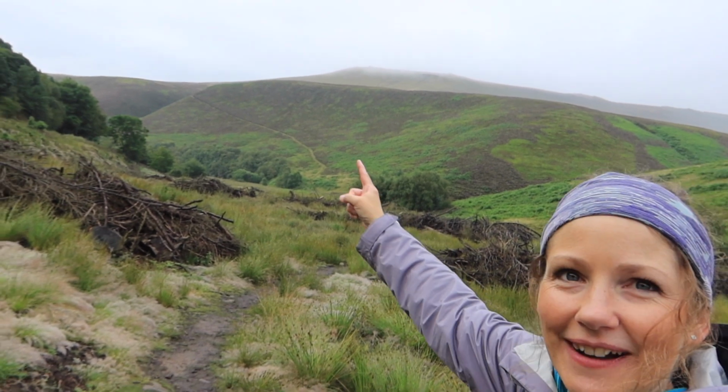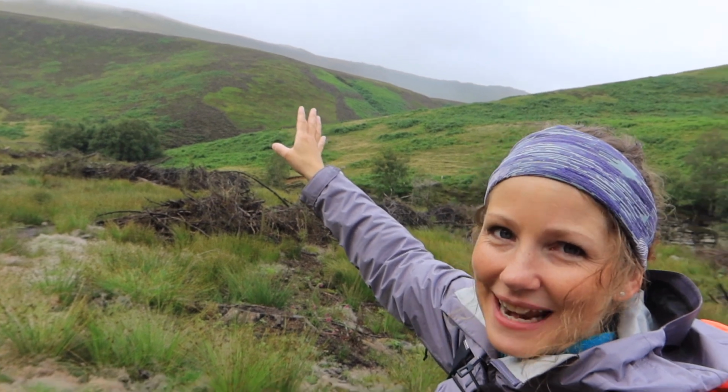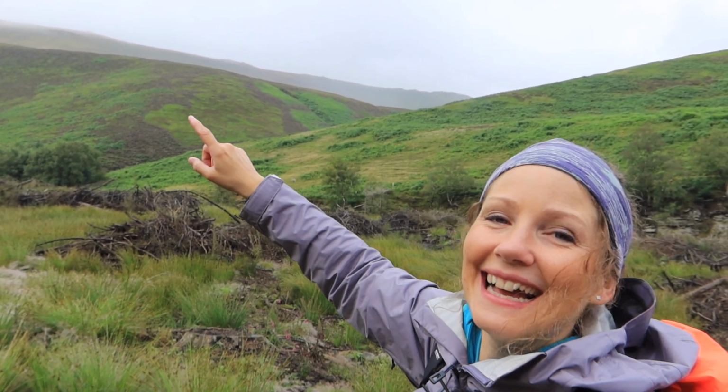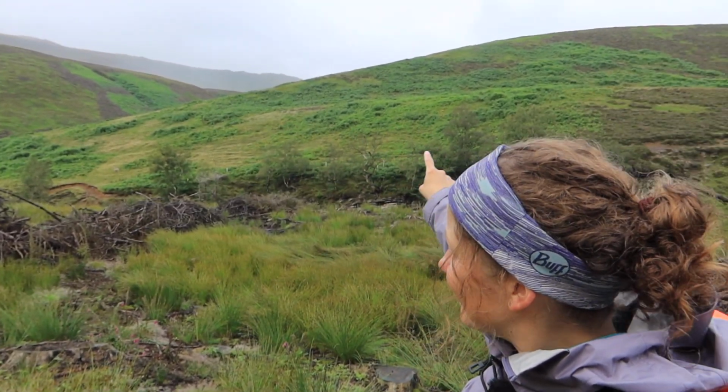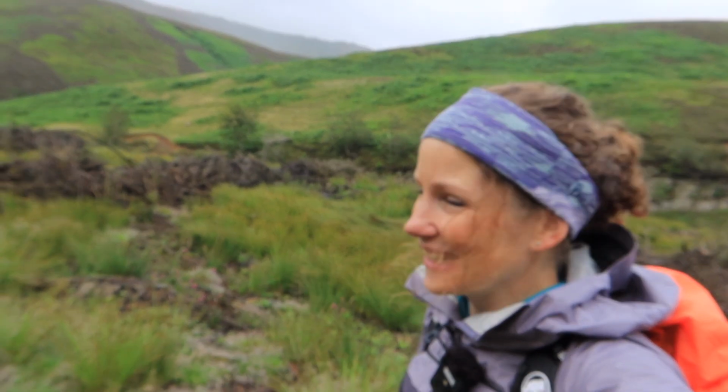I think it's going that way, up that way, onto the top. I'm heading over to Fairbrook Naze, along the edge, and then in a big circular back round, and I'll be coming through this valley here. I'm getting attacked, so I'm going to carry on walking.